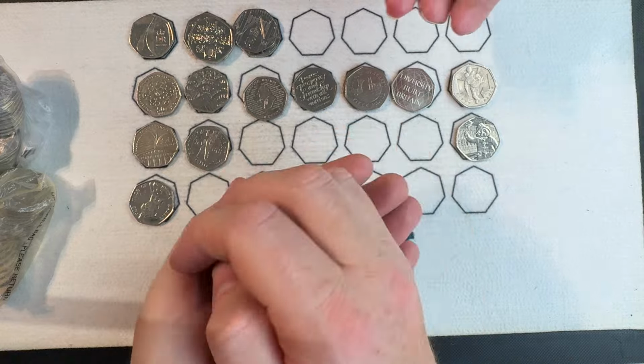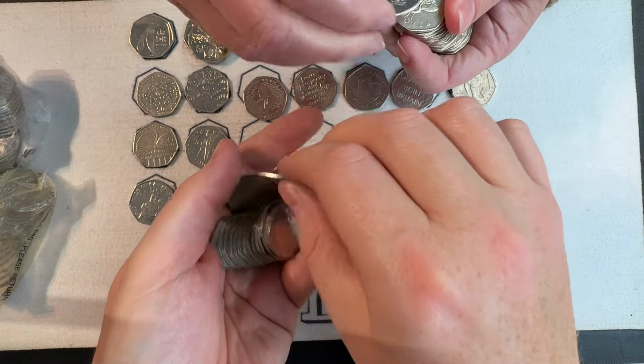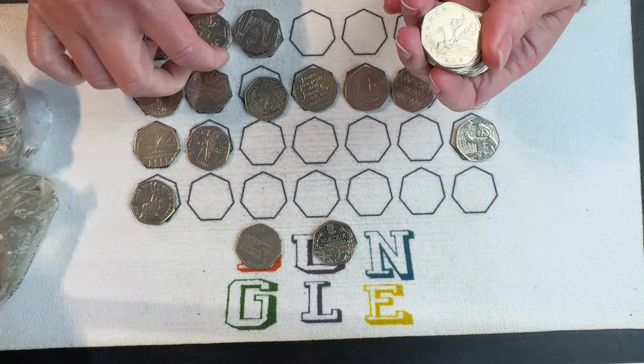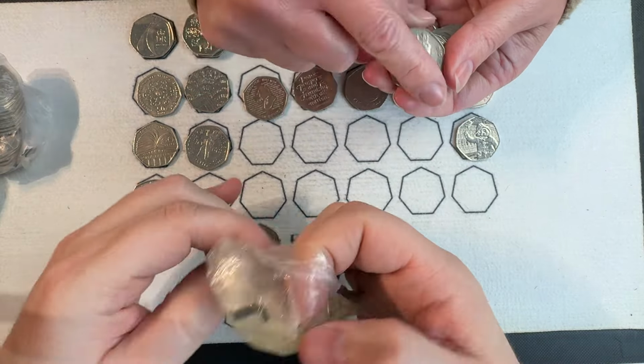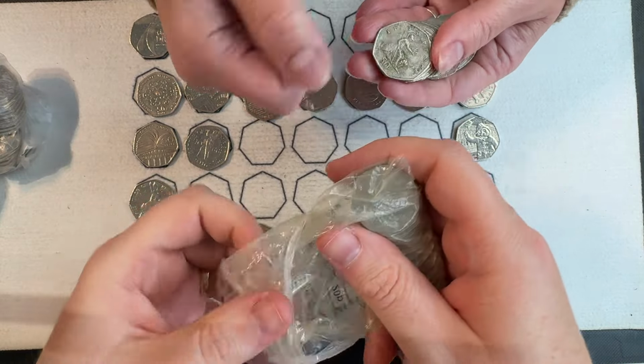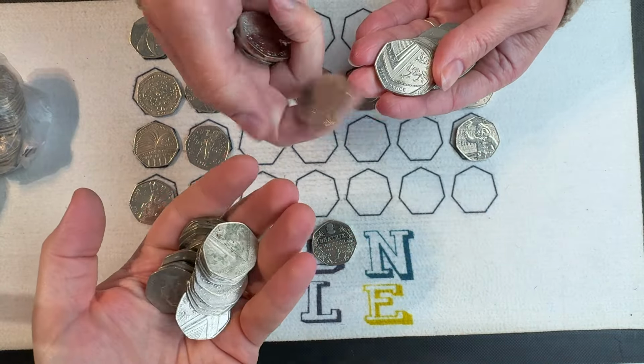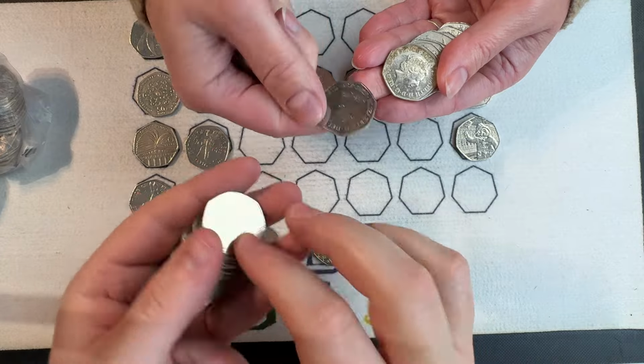I do like listening to the rain on the Magic Studio roof. Yeah. Maybe you could try and be quiet for a bit and let people enjoy the clanking of the coins and the rain on the roof. Go on, try and be quiet for a bit.